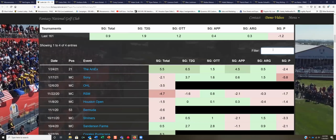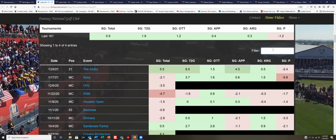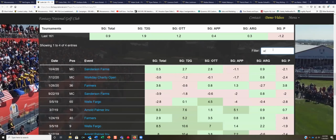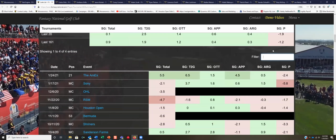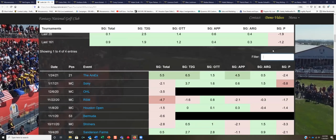First we'll look at this. So Genesis, pretty solid outings when he plays at the Genesis. I think, again, great course comp. We look at Arnold Palmer. He had a 7th in 2018, a 10th in 2019, so solid there. WGC, no, played St. Jude, but not Mexico. The Houston, he missed a cut recently, but had a 28th the year before.